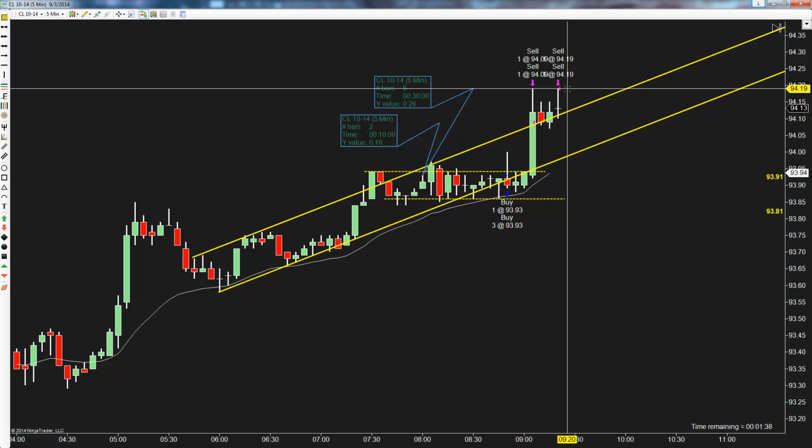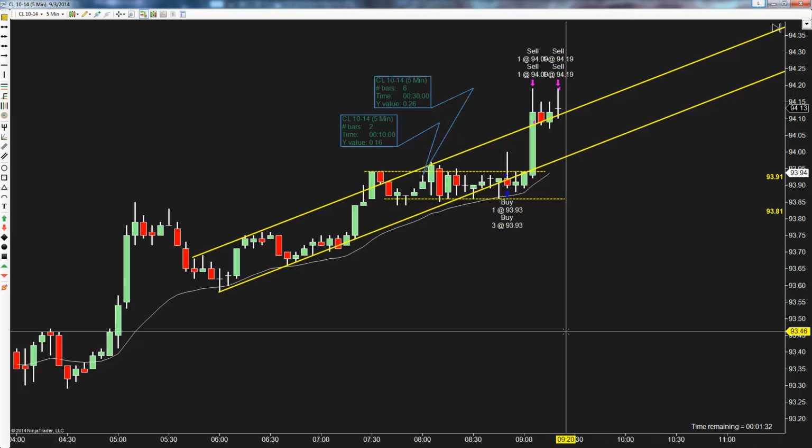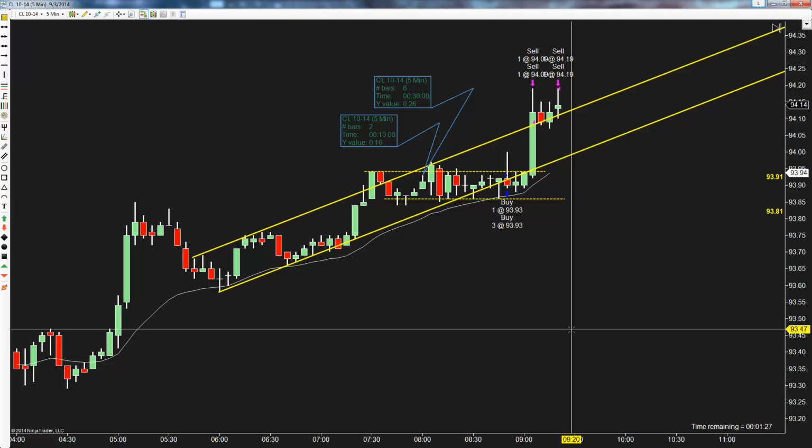So we got our final target filled up there at 94.19, with the first target off at 94.09. Now this one, because we had to ratchet in a little bit tighter, we got 84 ticks instead of the original 90 that we were looking for. Still not much of a difference though. So $840 on the trade.